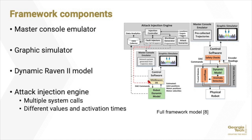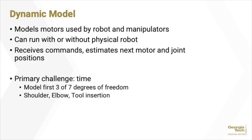There's also a dynamic Raven 2 model, and this is actually a simulation of the Raven 2's physical system. So it integrates the motor dynamics, the robot manipulator dynamics, and it simulates it in real time. Lastly, we have the attack injection engine. This allows them to create multitudes of different attack possibilities with different values at different timings, and simulate as many attacks as possible.